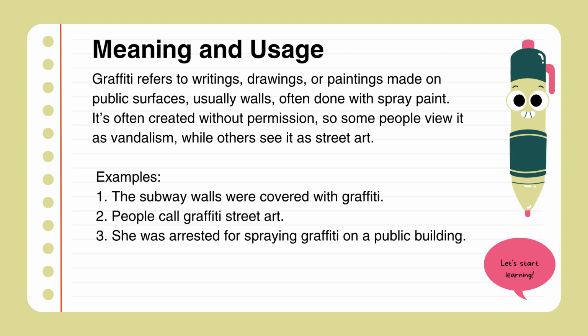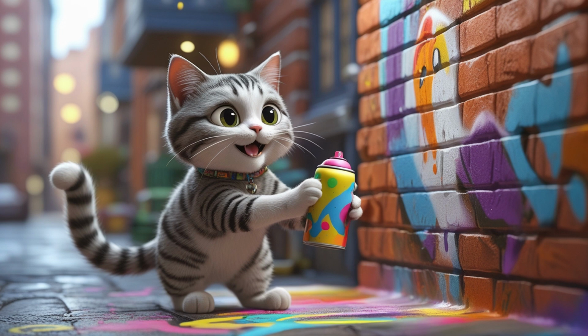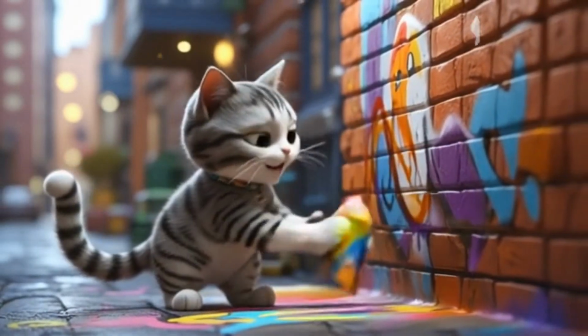Examples? The subway walls were covered with graffiti. People call graffiti street art. She was arrested for spraying graffiti on a public building. How to visualize it? You can imagine a cat holding a spray can, happily painting a colorful mural on a brick wall.